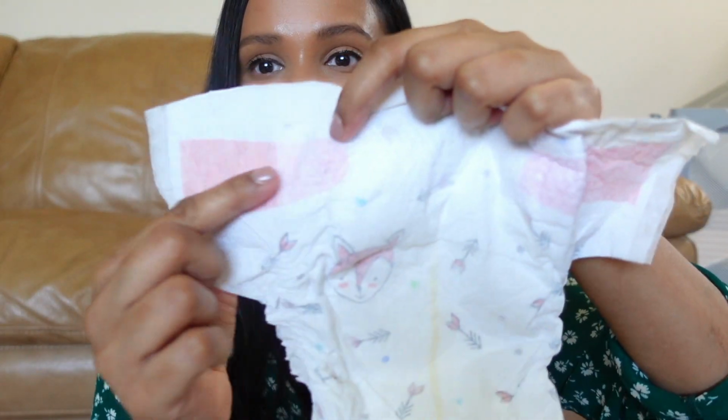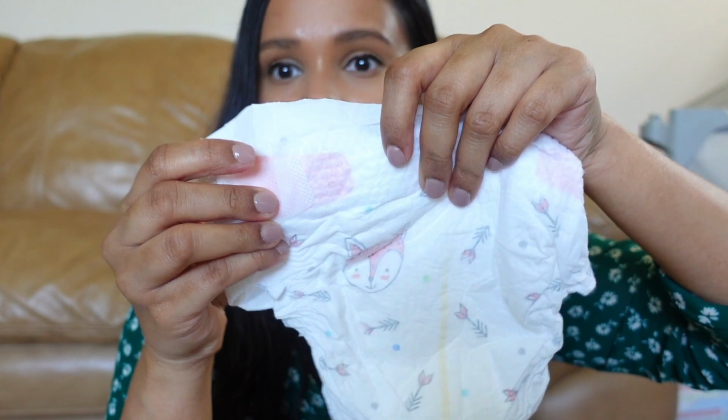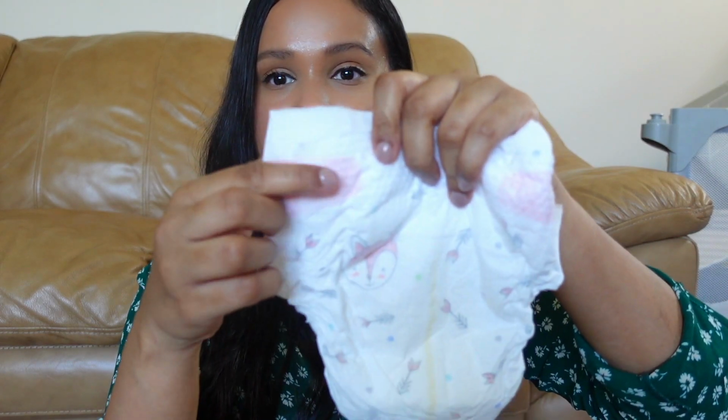I wanted to show you guys the actual size up indicator as well, because I think I forgot to show it in the close-up part. So this is what it looks like. So once this band goes over it like so, and this shows up like that, I believe it's time to size up on the diapers. So whenever you see this color while the diapers are on your baby.